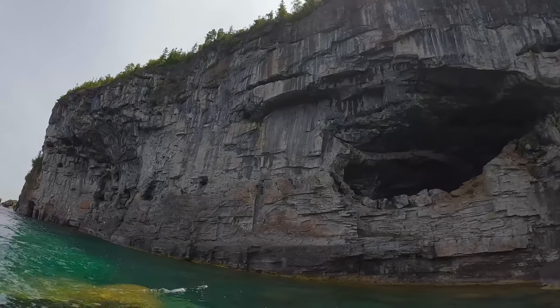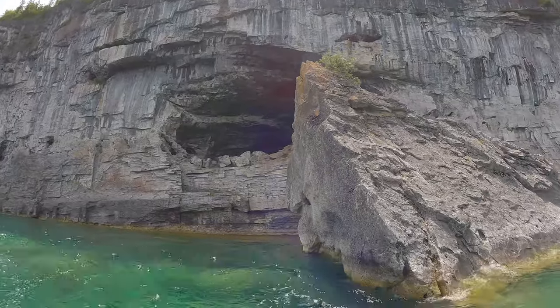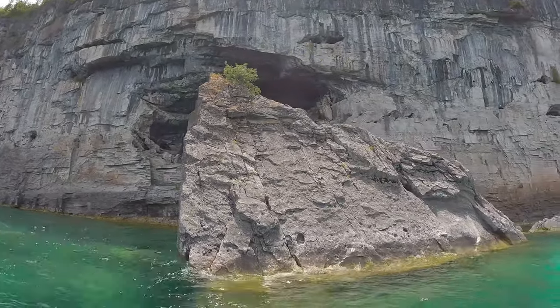That's a big cave back in there. That's probably the biggest cave. And look at this chunk of rock. It just slid off that face many, many years ago.